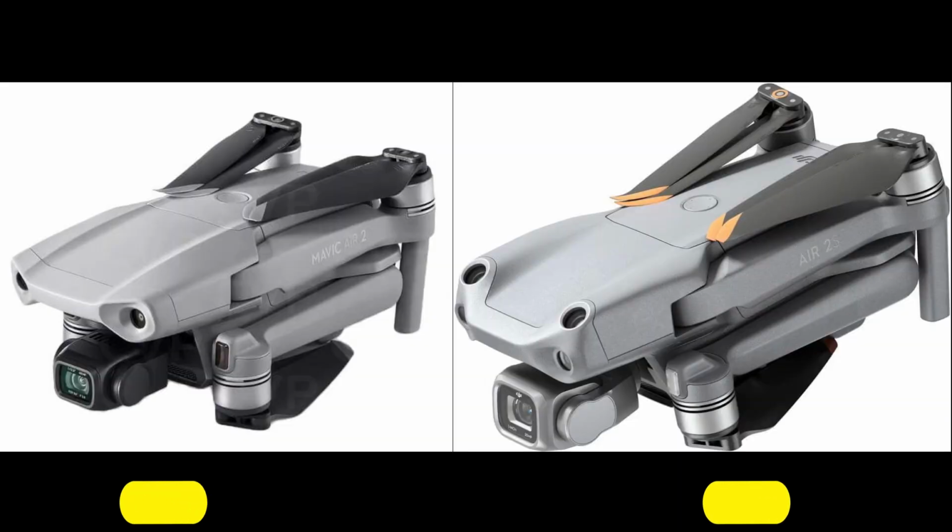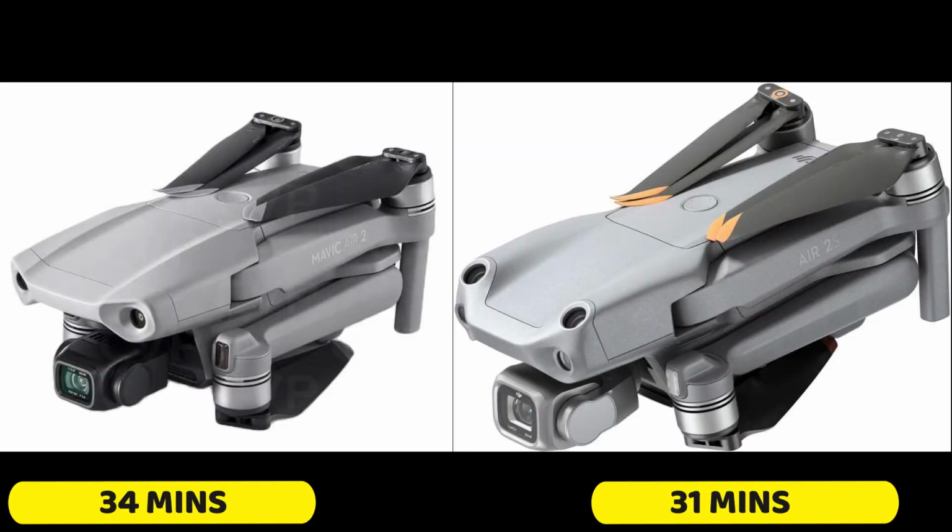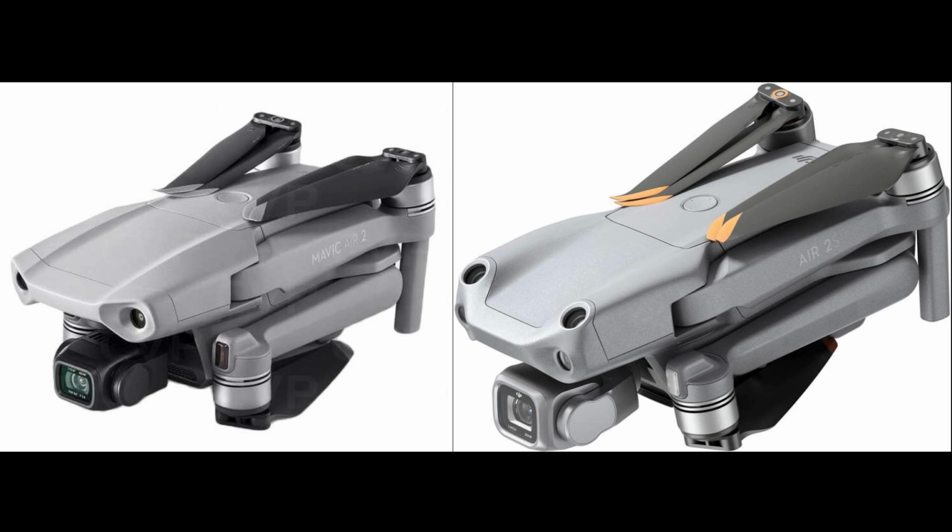So the DJI Air 2 has 34 minutes worth of flight time, whereas the new one, the Air 2S, has only got 31. Now, are you going to notice 3 minutes difference? Well, yeah, possibly. You know, an additional 3 minutes if you are out there, or if you've maybe overstretched your mark a little bit and you're struggling to get back, that three minutes flight time might make a little bit of a difference.